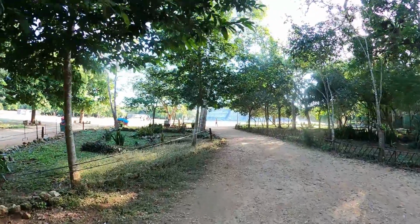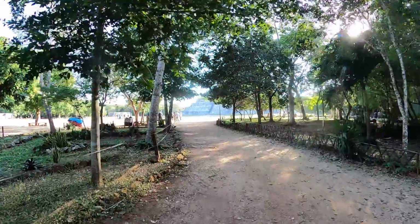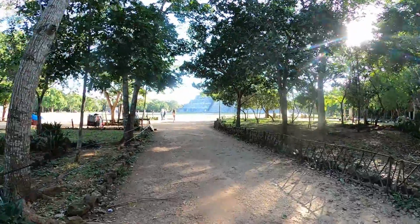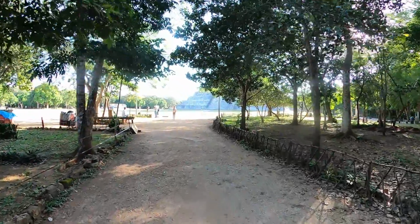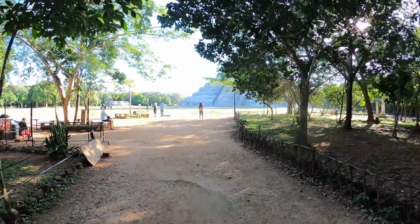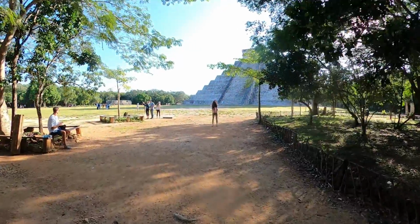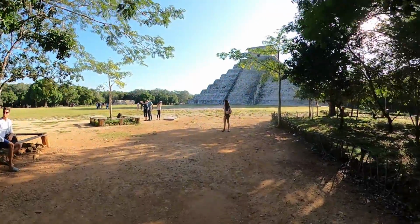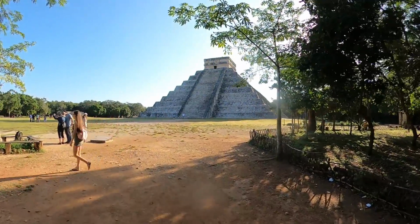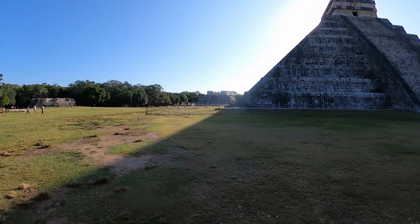Now, what we're walking on right now used to be a road. It used to be accessible by car. So there was a time when you could actually drive right up to the massive El Castillo, also known as the Temple of Kukulkan, and simply park your car right outside and run up the steps. But in an effort to preserve the site, of course, the roads were closed off, and those are now for pedestrians only. Just a few years ago, they also stopped letting tourists walk up the steps to the top again in order to preserve those.